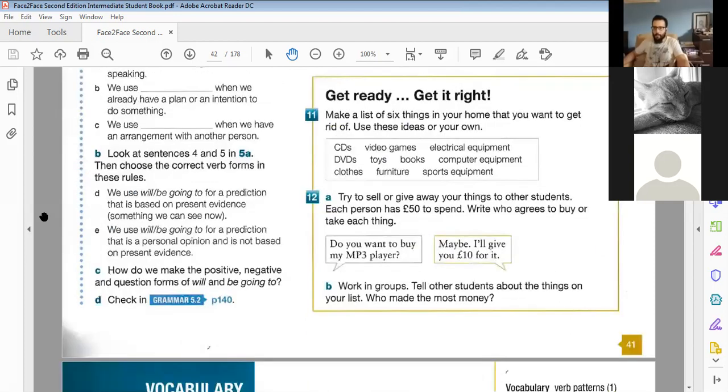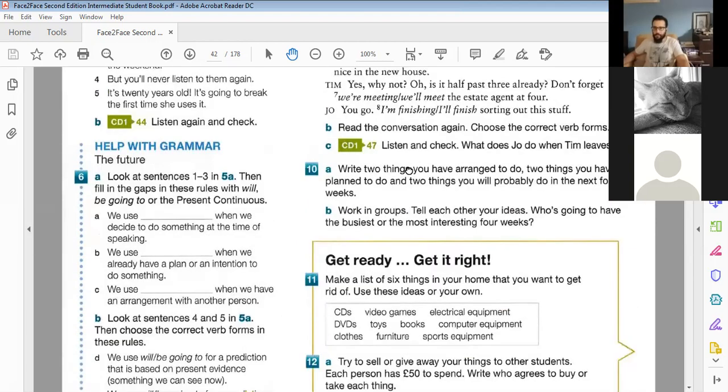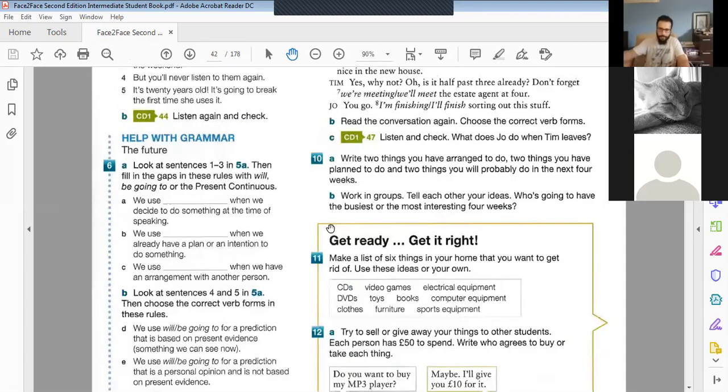Okay. We use will be going to for prediction that's based on present evidence, something we can see now. We can use will be going to for a prediction that's personal opinion. Okay, for the first one, will. Okay. We use will based on present evidence, something we can see now. Okay, I'm just going to write your answers now, and then we'll check them together and see. You might be right. Okay. We use be going to for prediction that's a personal opinion and is not based on present evidence.